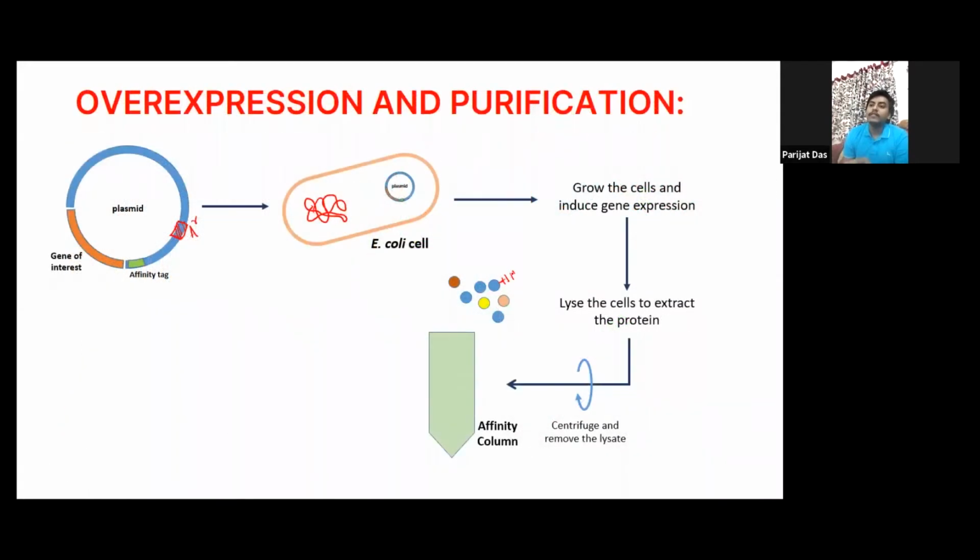Something called the affinity tag, and the most commonly used affinity tag is the polyhistidine tag. So it is a hexamer or a dodecamer of histidines, and we have an affinity column which will have nickel ions in it. So what happens when you run the proteins, the protein of interest will bind to the nickel column using this histidine, since it forms a conjugate structure with the nickel molecule, and the other proteins will just wash off.